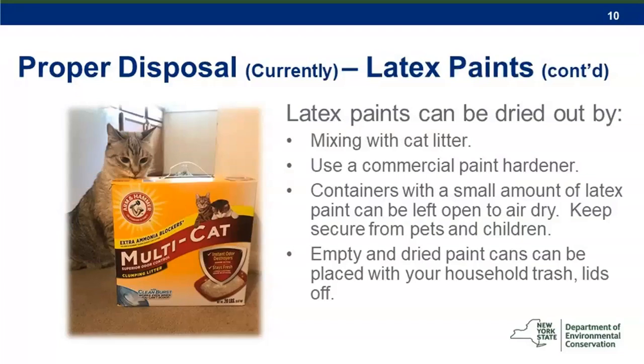Proper disposal of latex paint. Common advice to dry out a volume of latex paint is to mix it with an equal volume of cat litter or another type of absorbent material such as sawdust or perhaps newspaper, and let it sit for about an hour or so. This works well for a half gallon of paint.